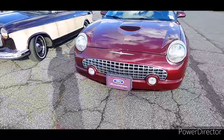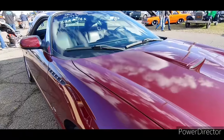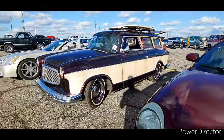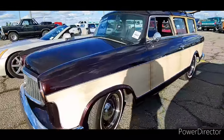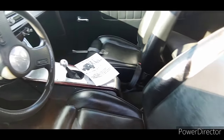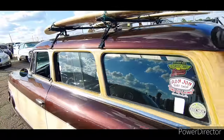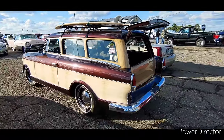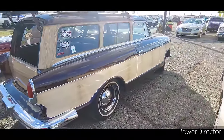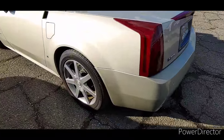I thought these things were kind of funky looking. No price on it. Did like these things right here. These XL, I think it's the XLR, right?